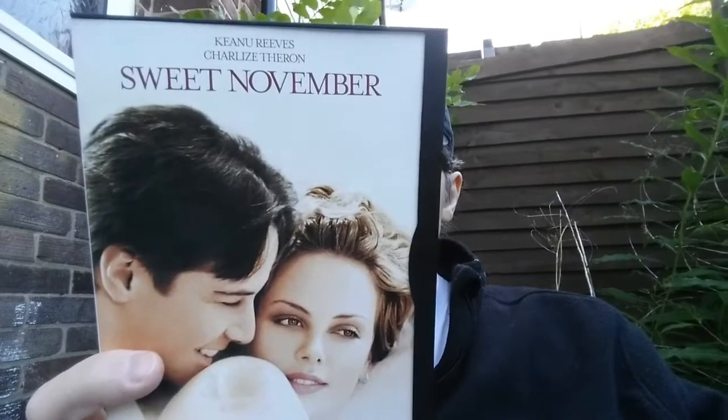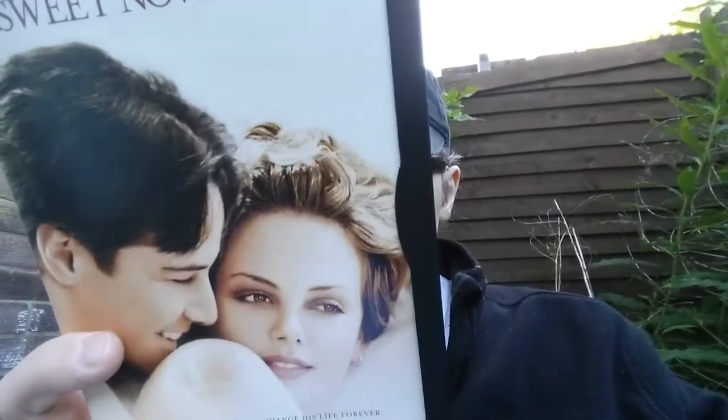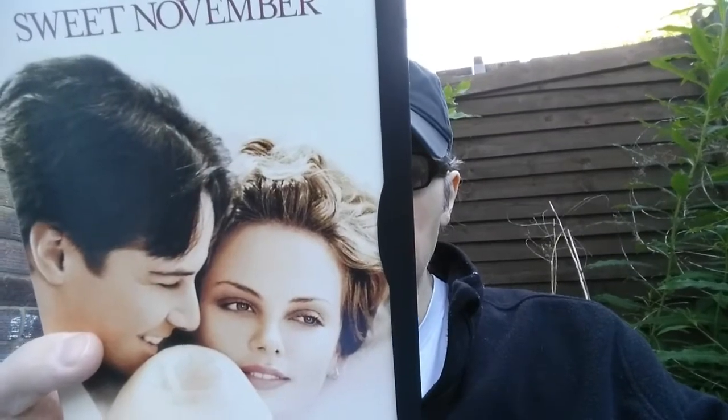I've already given enough away already, to be honest. But it's a very good film, and the performances are first rate by both actors. And it's got some good music on the soundtrack as well, and the direction's really good by somebody called Pat O'Connor, which I haven't heard of before, to be honest. But anyway, it's a really good film to watch, especially if you like Keanu Reeves and Charlize Theron, or you just like romantic movies in general, or romantic dramas. This is a really good one to watch if you haven't seen it.